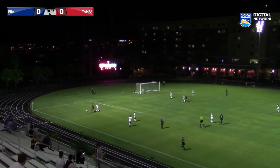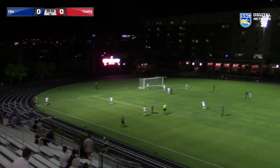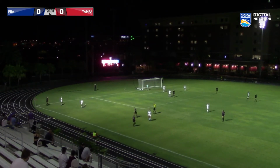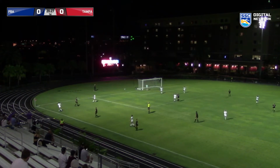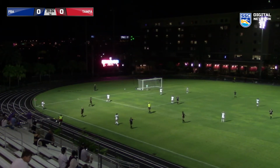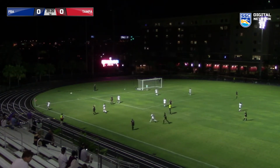Ball is in right to Hostage. Hostage looking to keep it in play, and she cannot keep it in play as it will be a Sailfish throw-in. Yeah, better to find a throw-in than a goal kick. Yeah, because the Spartans now can keep doing some pressure. We see 3 players there taking coverage after the throw-in.